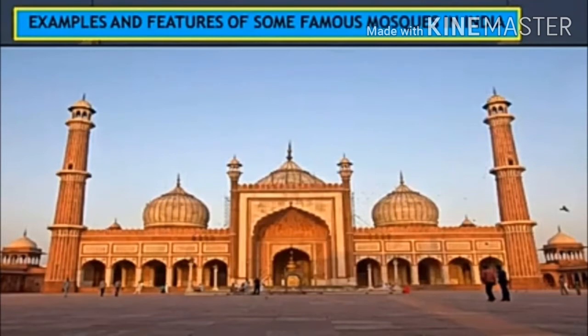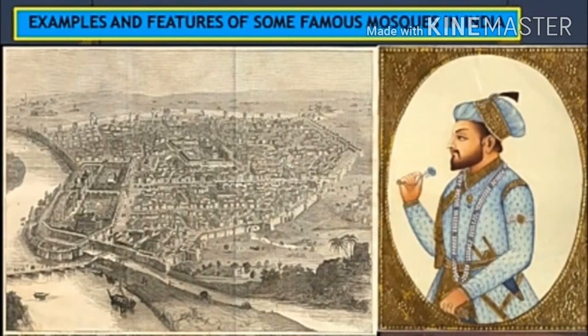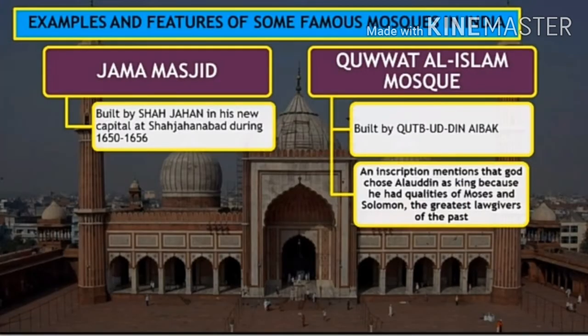Not only temples, even very good mosques were also constructed. This is the picture of the famous mosque Jama Masjid built by Shah Jahan in his new capital at Shahjahanabad between 1650 and 1656. Like Hindu kings, Muslim sultans did not claim to be incarnation of God. Persian court chroniclers described that the sultan was the shadow of God.